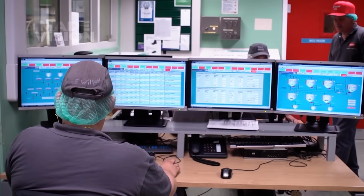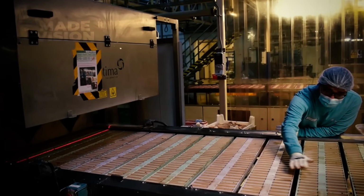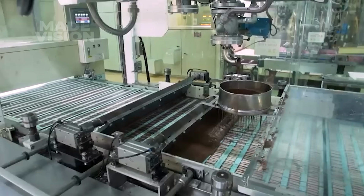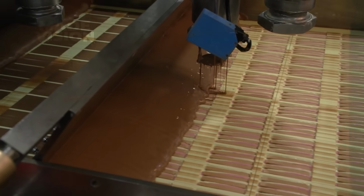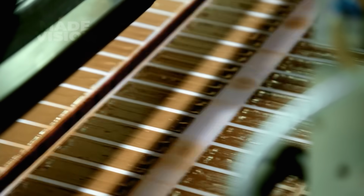But before that, each KitKat passes under an X-ray machine that scans for missing, broken, or misaligned wafer fingers. Any wafer that fails the scan is pulled from production right away. Then, the unfinished bars continue down the conveyor and pass under this machine that dispenses the bottom layer of rich chocolate, forming the KitKat's whole shell. A scraping system follows, removing the excess chocolate to leave each bar with a smooth bottom and sharp edges.